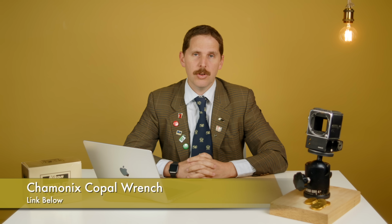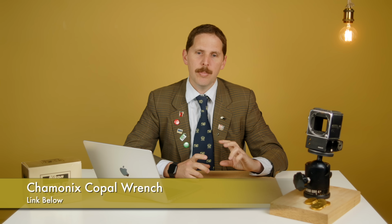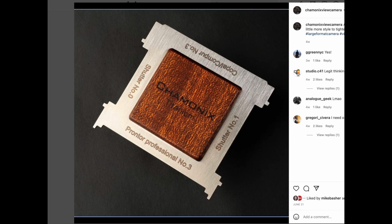They're already available. I'll leave the link to their Instagram account, which is where I order, as well as Facebook and Instagram, because they have different places to sell, and I enjoy that source. Then they've also come out with a spanner wrench for those pesky Copal shutters, Prontor shutters and Compur shutters, a special wrench with some wood engraved in it, which is kind of cool looking.